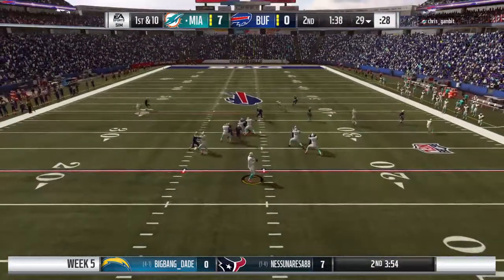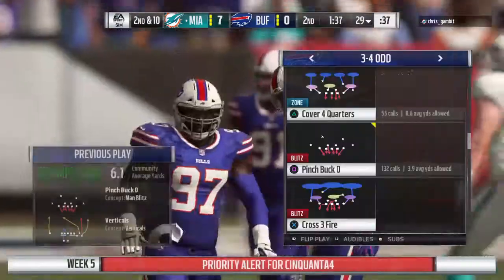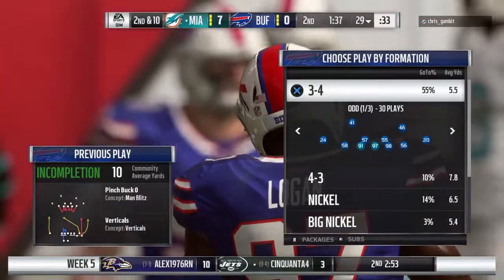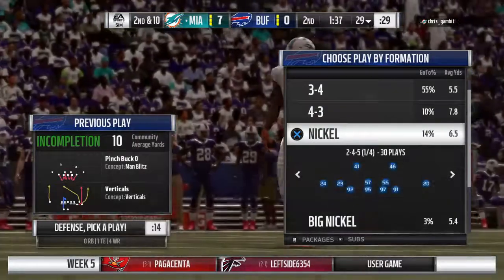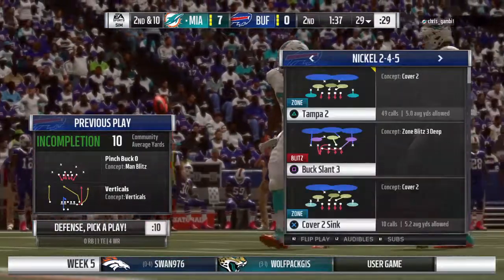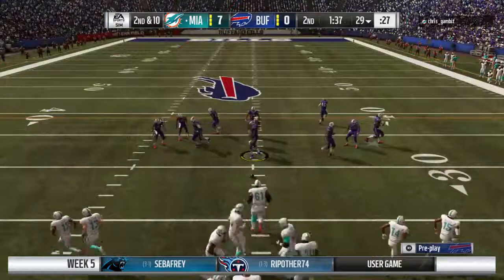On first down, Osweiler. Over the middle, and it's incomplete. Didn't have a receiver open downfield, and as it turned out, couldn't even find his outlet man because of the coverage. It was way too tight, unable to find anyone open. Here's 2nd and 10 now from the 29.